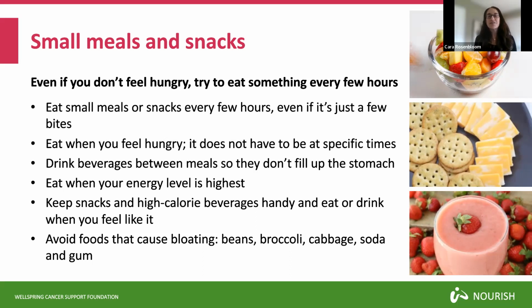And then remind yourself between those times when you're not feeling hungry, try to have a few bites of food then too. If you are going to be drinking beverages, it's better to drink them between meals. Sometimes people find when they have a low appetite, when they have a drink, it fills them up because it hits their stomach and it gives their stomach a feeling of satiety or fullness.